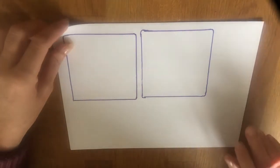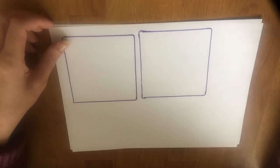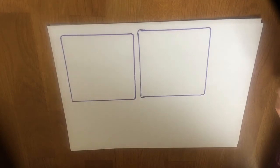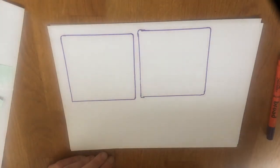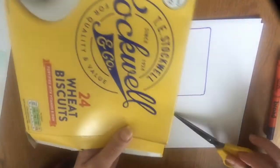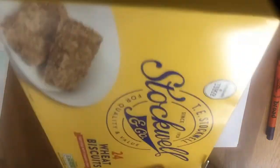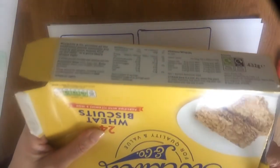Now, another way, actually, I've drawn that on paper, but if you're going to cut them out and make arrangements with them, it would be a good idea if you drew them on cardboard, because cardboard would last longer and it doesn't rip so easily. Now, I couldn't find any cardboard, but what I have got is an empty cereal box. If you ask an adult to help you, or you might be able to do it yourself, cut the side off the cereal box, all the way around the edges. Oh, I've got some cereals coming out of this box. And then back up the long side.